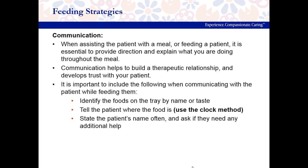We know that communication helps to build therapeutic relationships. In other words, relationships built on trust with your patient, which is vital to the care that we're providing for them. So the communication is key when feeding a patient. It helps to promote that patient's safety, comfort, trust as well.